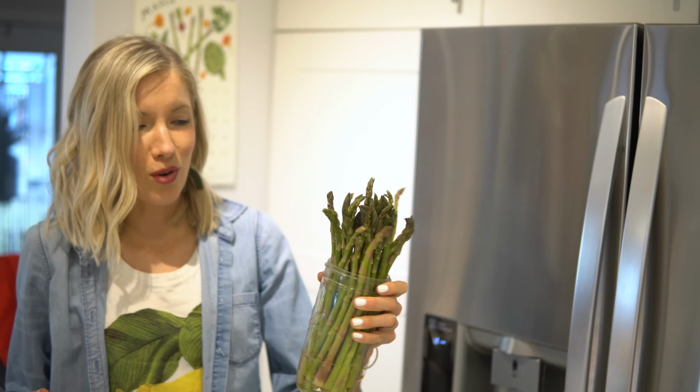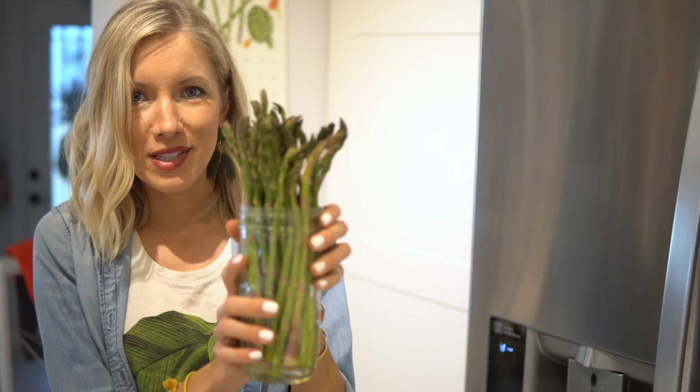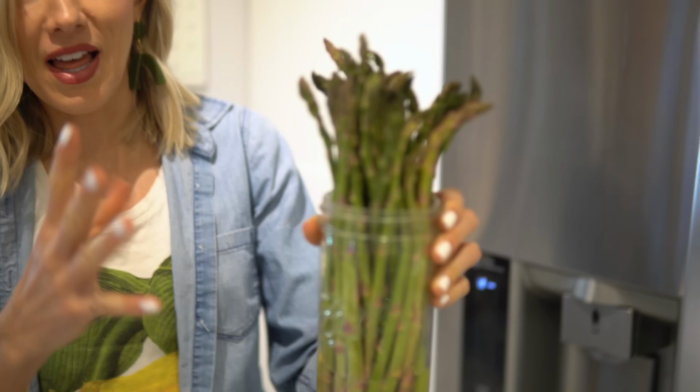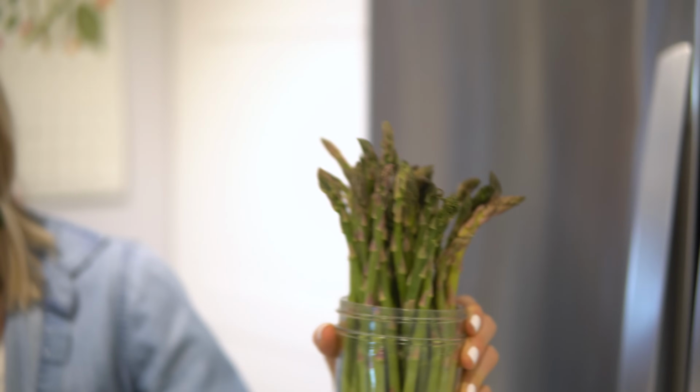So if you'll notice in the stores, you always buy your asparagus and it's sitting in a little tray of water. Do the same thing when you get it home just to keep it alive and fresh. And yeah, a little bit of filtered water does the trick.